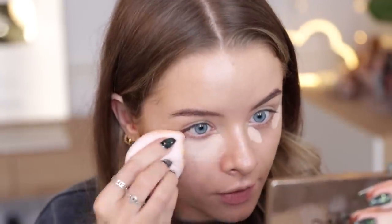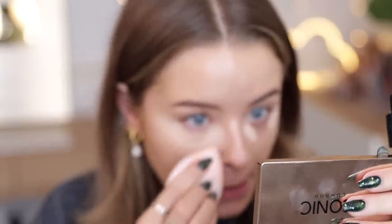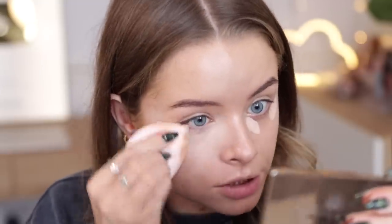Oh, okay, I've just put on way too much. Let's see on this side if I can just use this amount. But oh, that doe foot just feels so nice. Oh my, okay, I've definitely, holy crap, I definitely put on too much. Wow, that is some good coverage. Oh my God, even with this small amount, pretty much done the exact same thing. Okay, straight away, I love it.